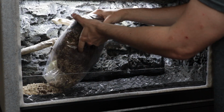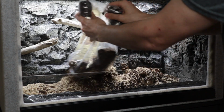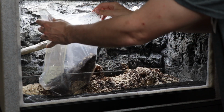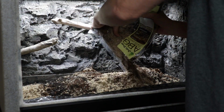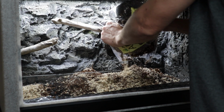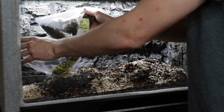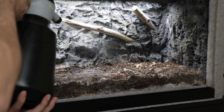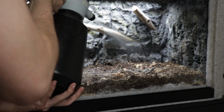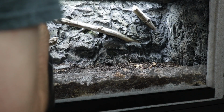I used about 3 bags of this, and it's just a really nice combination of different things that creates a substrate that's going to be good for the plants and also have really nice drainage and hold in all the humidity that you need for things like the dart frogs. So once I had all the substrate in and mixed together, I just gave everything a good mist so that it would be nice and moist and ready for the plants to go in there.